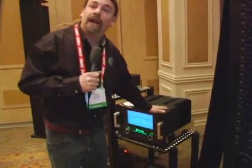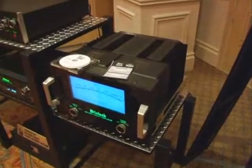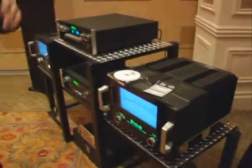Because of the massive amount of drivers, the power handling of these speakers is enormous, and they easily handle our 1200-watt amplifier and 5,000-watt peaks because all those drivers share the load, and so only a very small percentage of power is actually in each driver.